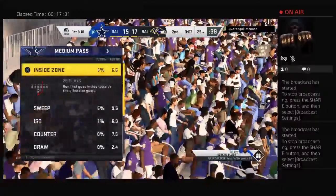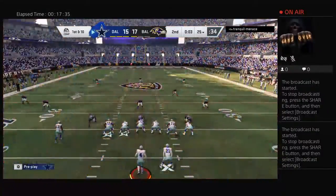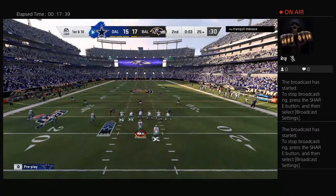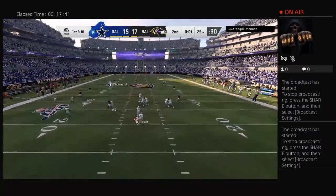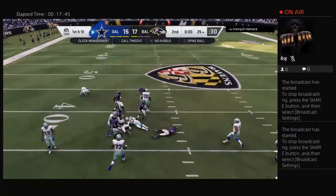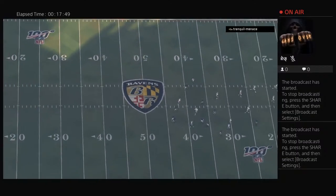The Cowboys take over 1st and 10 at their own 20. And this should be the final play before the half ends. Final play of the half, Prescott. And they're able to get this one across the 35. That's it for the first half.